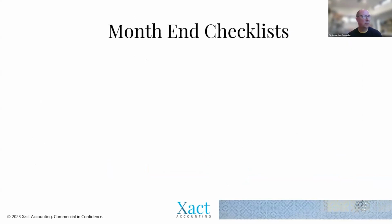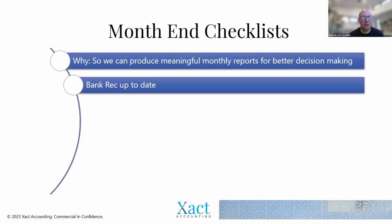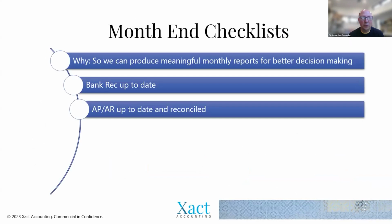Righto. There were some questions at the top of the show about the month-end process, people wanting to learn all about that. So let's plow through this. This is a bit of a checklist. I might just roll a few of these out at a time and you can pick your way through.